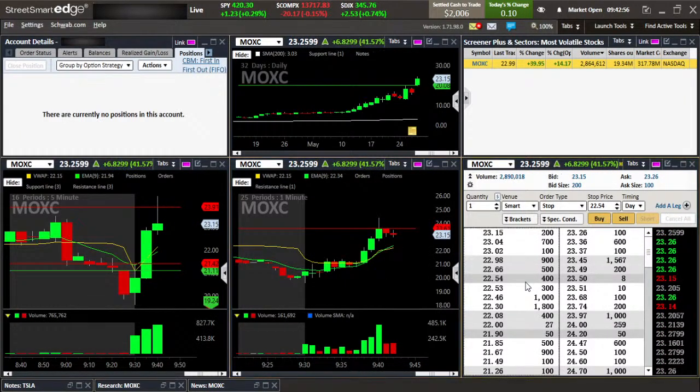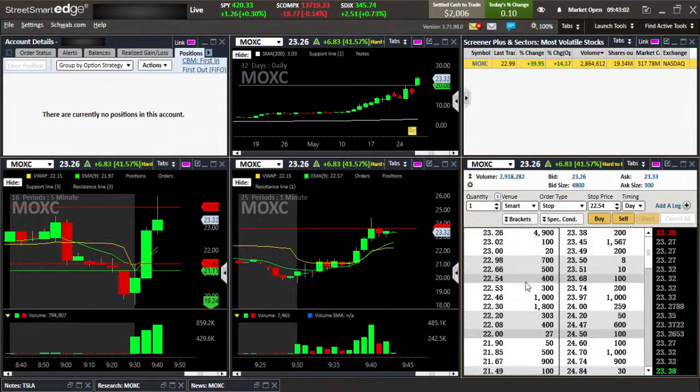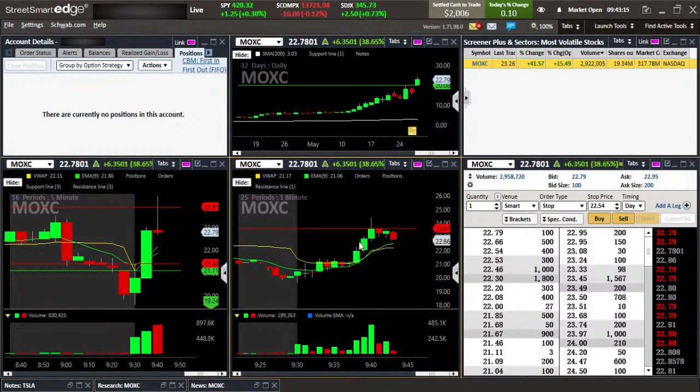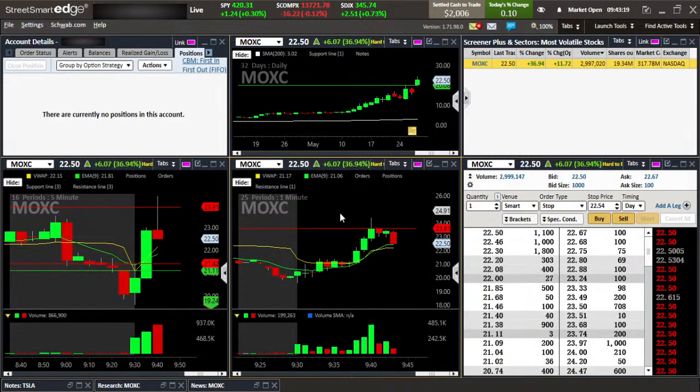All right, 75, 76 break. Can we get it? Okay, that looks spooky. Don't like the way that did what it did. Down through the 2294. Yeah. All right, now we just have to wait and see if it can hold up VWAP. VWAP is at the 2117. Big topping tail here. We do not like that motion.